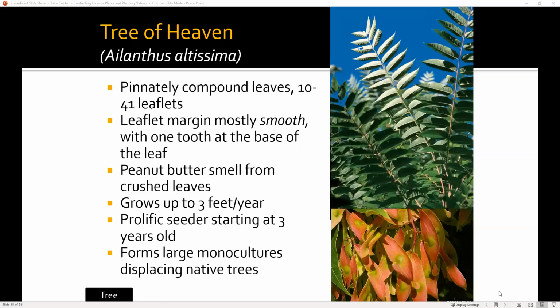Okay, now we just have 2 trees, and we'll have gone through the basic invasive species I wanted to cover with you. Tree of Heaven is a tree that has pinnately compound leaves. This is a great picture showing this is one leaf with many, many leaflets opposite each other. So this is one leaf.